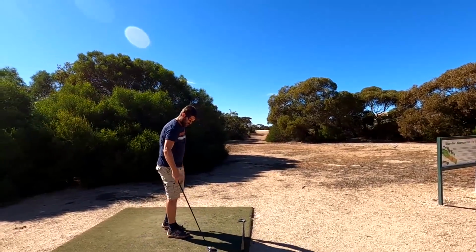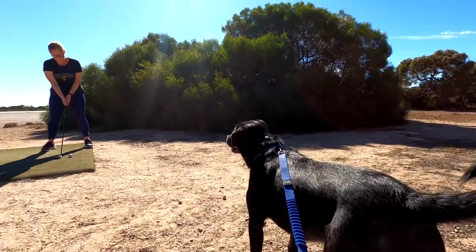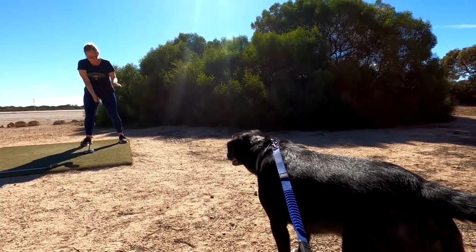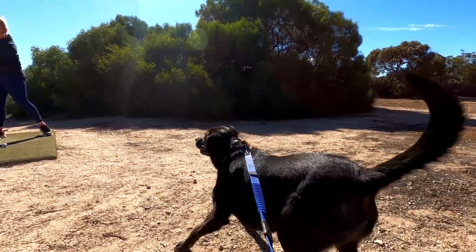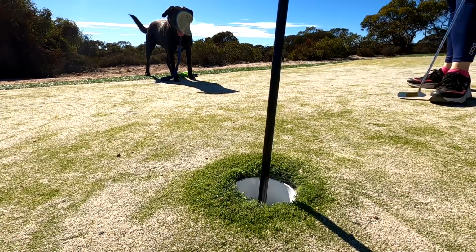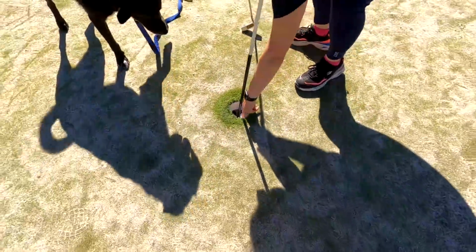You were right to be worried. She's ready to get the ball. His tail's wagging. Oh, he's ready. Oh, good shot. Ready? Shot. Go on, Archie, get it. Get it. Can you get it? Here we go.